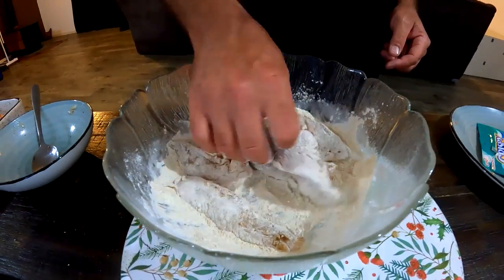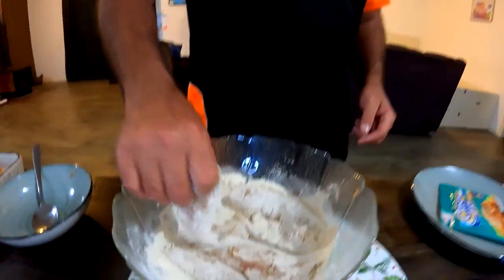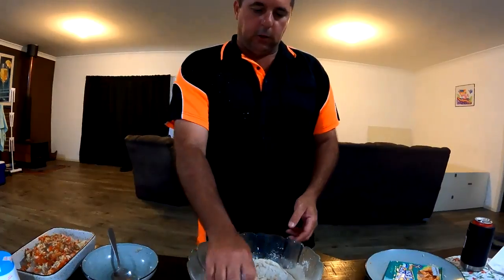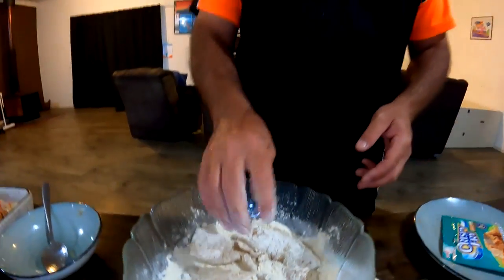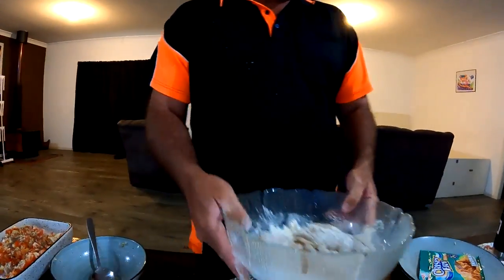It's made to stick to it, and you don't want it too thick. And that's all you need to do. Just give it a nice coating like that. Lovely. Right, that's ready to go, that catfish.